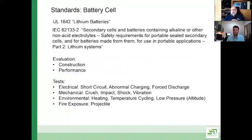So battery cells are kept safe by testing them against battery cell standards. And there are two in particular that you'll encounter in your PMTA activities. The first one is an older standard called UL 1642. UL is Underwriters Laboratories, and it is entitled Lithium Batteries. Its newer and bigger brother, which has more and more been adopted as the minimum standard for cell safety, is IEC 62133-2. Secondary cells and batteries containing alkaline or other non-acid electrolyte safety requirements for portable sealed secondary cells and for batteries made from them for use in portable applications. That is a very catchy title. You should probably just remember the number.